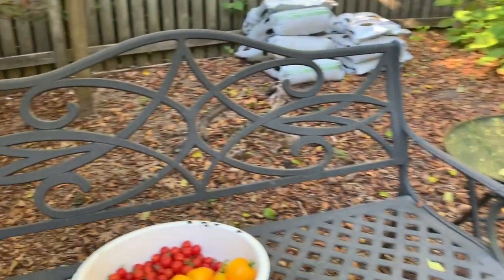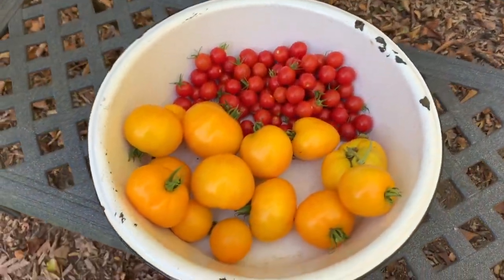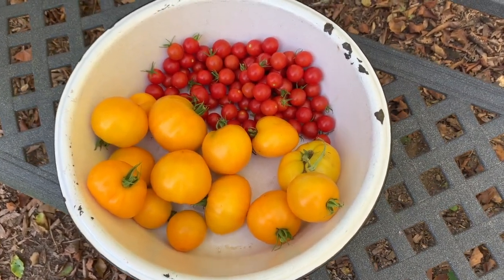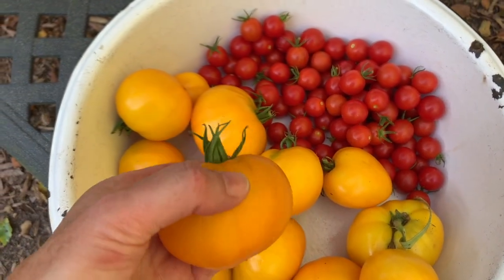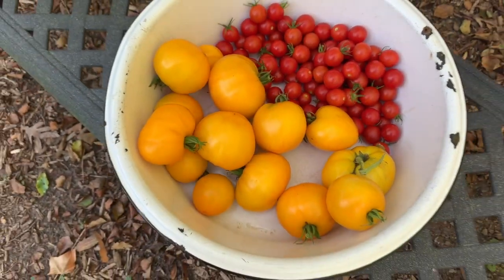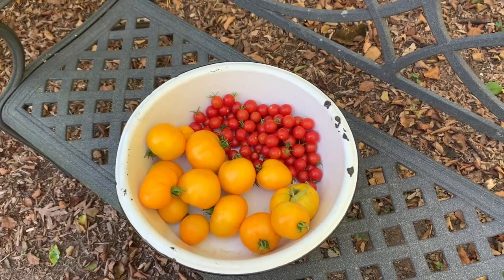So here's today's harvest. Tomatoes, tomatoes, and tomatoes. A couple of these yellow ones aren't quite perfectly ripe, so I'll wait a couple days and then I will can those. I'll cook them down and probably end up with just one quart, but we just can't eat this many all at once, and if I get one quart of tomatoes in the cupboard, that's better than none.